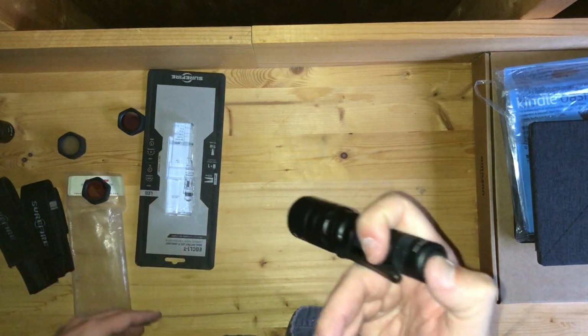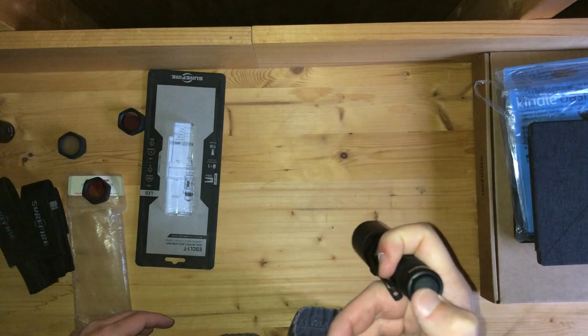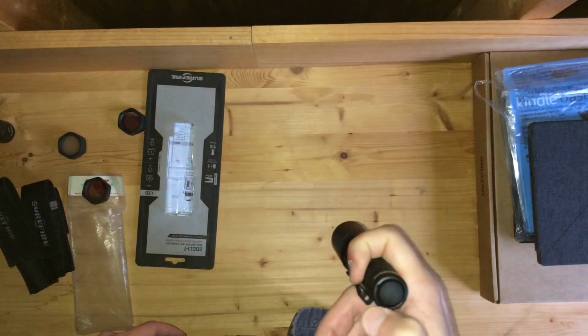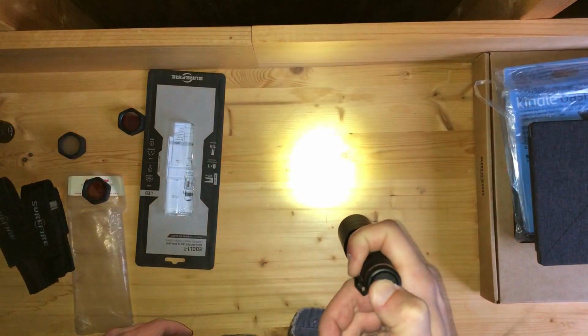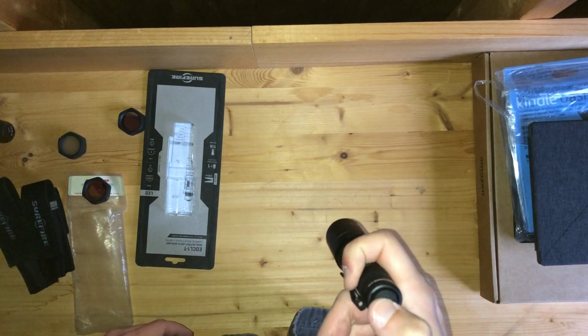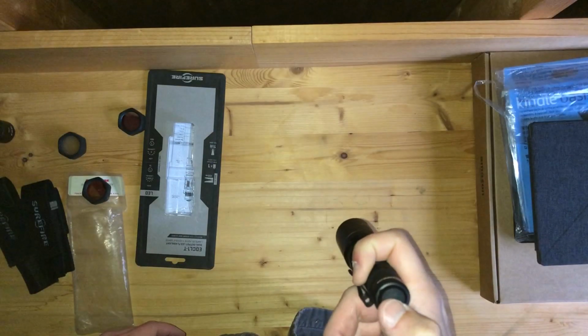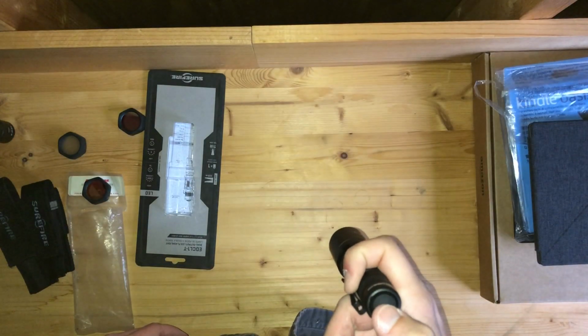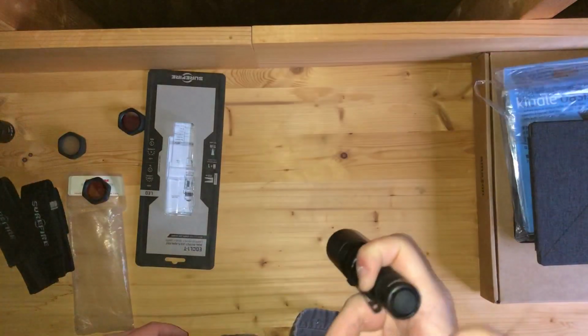If you want low, you just slightly press it for low. If you want high, you press it all the way for high. If you want low and then high, you can do that. If you want high, then low, you can do that. So low, high, high, low, or low, high, or high, low, high, off.